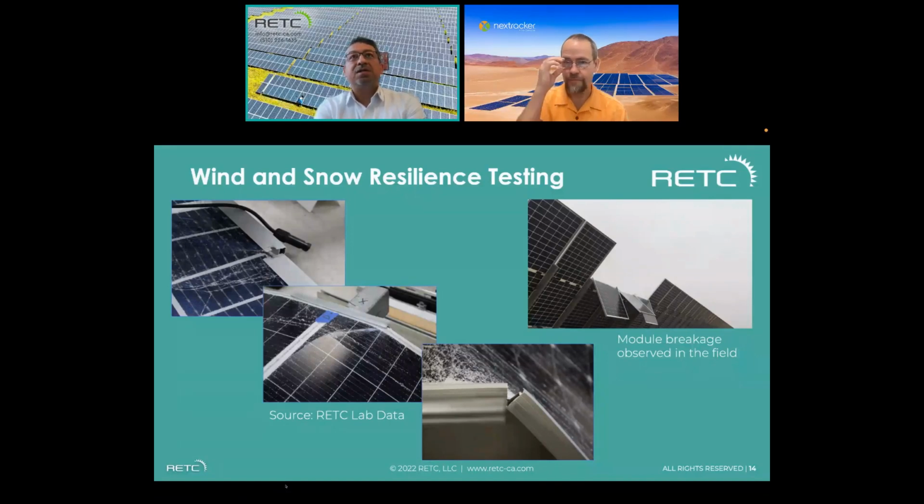And some of the things that we've been noticing, some of the negative trends that we've noticed, is that the modules are becoming less resistant and less able to withstand the snow and wind pressures that they're going to be facing in the field. And this is due to a variety of reasons. As you can imagine, if a module is going to be increasing in area by 20% potentially, or even more, it's going to get very heavy.